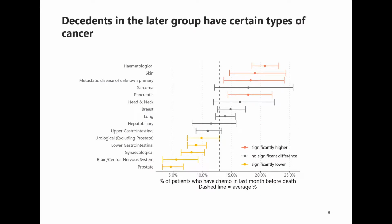And as we did with age, so we investigate proportions by type of cancer. This shows that there are significantly more in the later group with hematological, skin, metastatic disease, or pancreatic cancers. There are significantly fewer with either upper or lower gastrointestinal, urological, gynecological, brain, or prostate cancer.